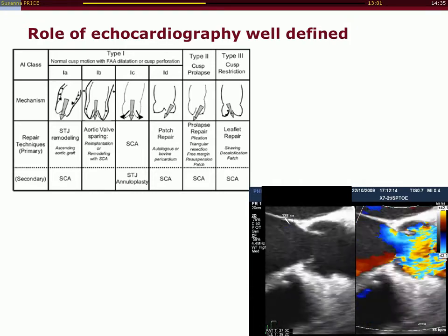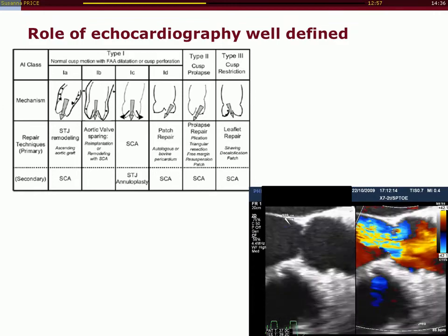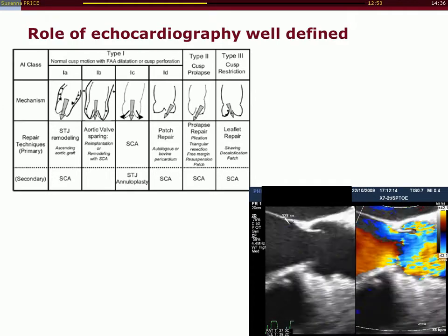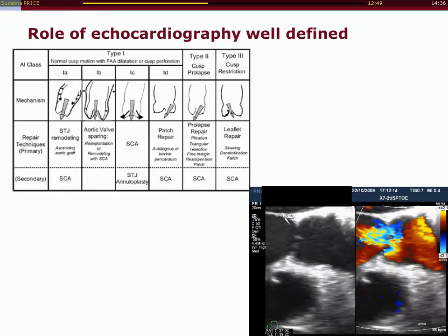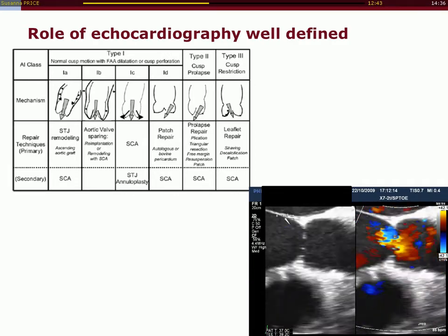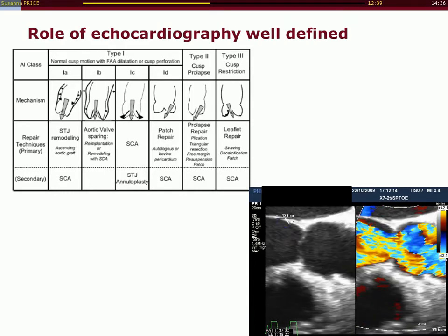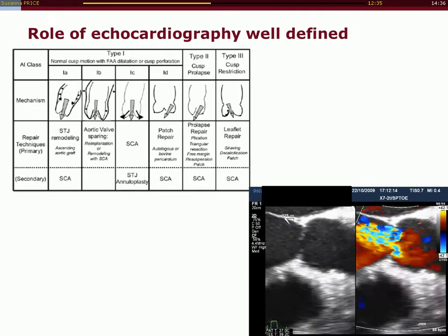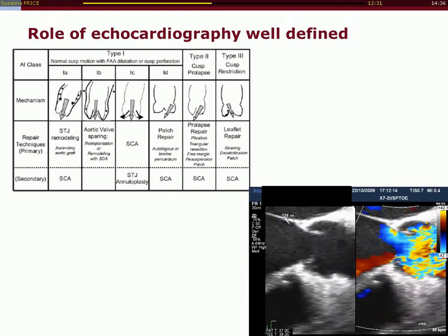The role of echocardiography in terms of then what one does to inform the surgeon is extremely well defined. And with increasing aortic valve repair, we're being asked to be much more sophisticated in the way we approach these valves. However, in patients with severe acute aortic regurgitation, for the most part, the patient will undergo aortic valve replacement, except for in the presence of aortic dissection, when the surgeon may elect to resuspend the valve if it is structurally fairly normal.